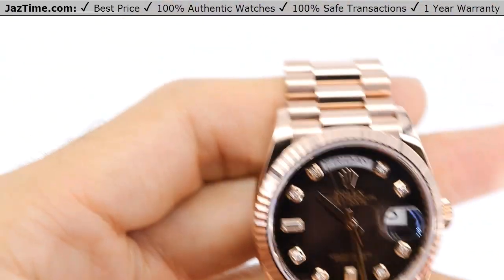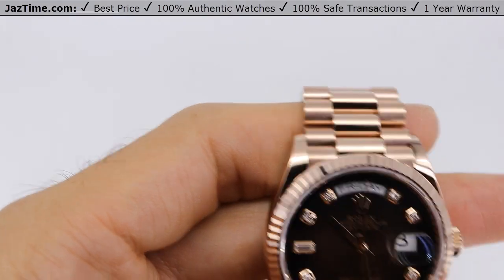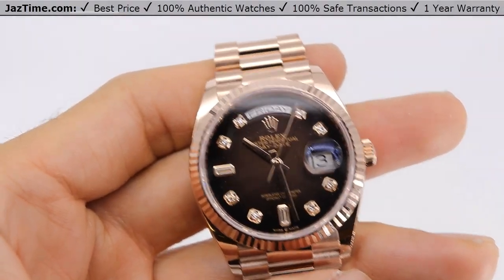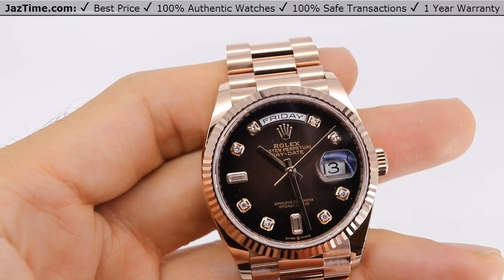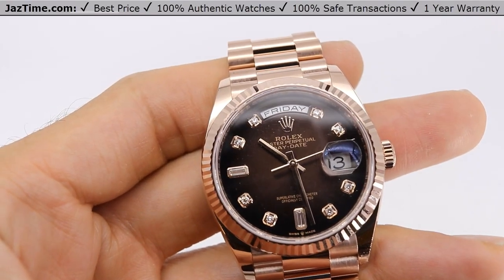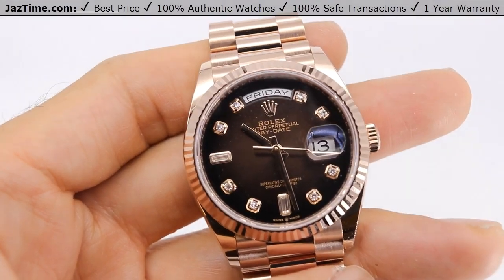Okay, now, I'm reading on their website that they call this type of dial a sunray finish. Now, they might do this on other dials such as silver or blue, but it's not quite as apparent. On the brown dial, it's really apparent that the center is lighter than the edges. And I really think that's a very beautiful touch. Not enough people are talking about that or giving Rolex credit.